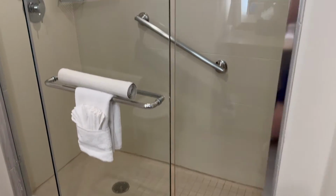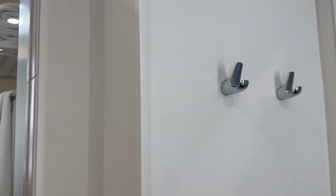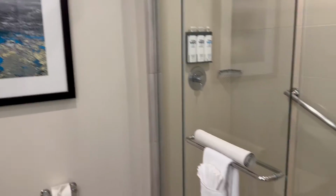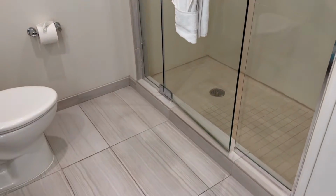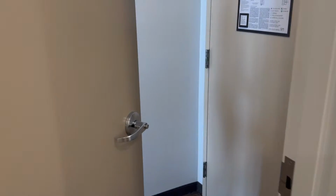And then you've got a bunch of towels over here. That's good. And you've got some towel hooks over here. So first impressions, I think the bathroom looks pretty clean. Pretty clean. I'm not noticing anything damaged or anything like that. Looks pretty good.